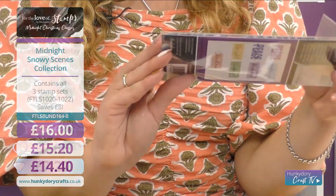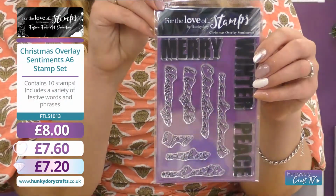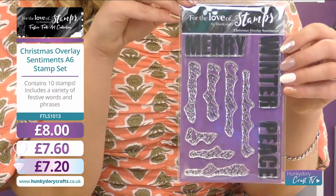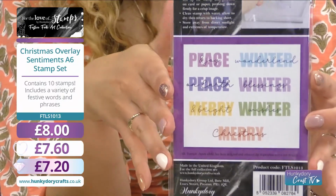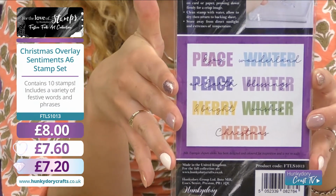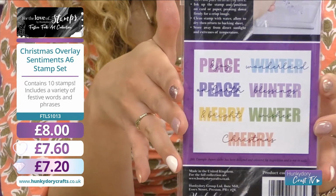these incredible Christmas overlay sentiments. We launched these with our Festive Folk, and we have done them in an everyday version as well. And everybody loves these because they're so handy. So this is the idea of them. You get one big word in there, well you get 3 in total, but you get your big word, which is in a nice bold typeface, and then you get your gorgeous delicate script to go over the top.